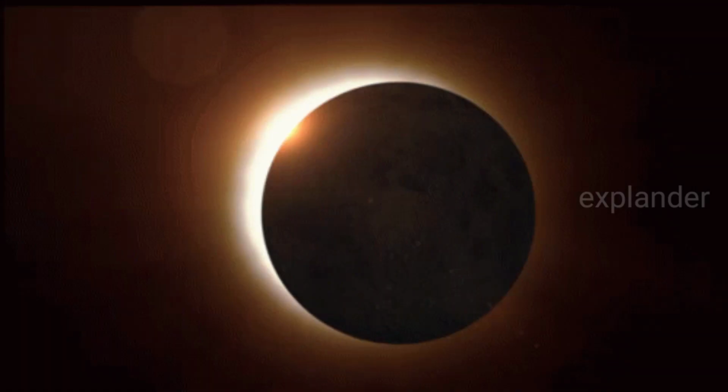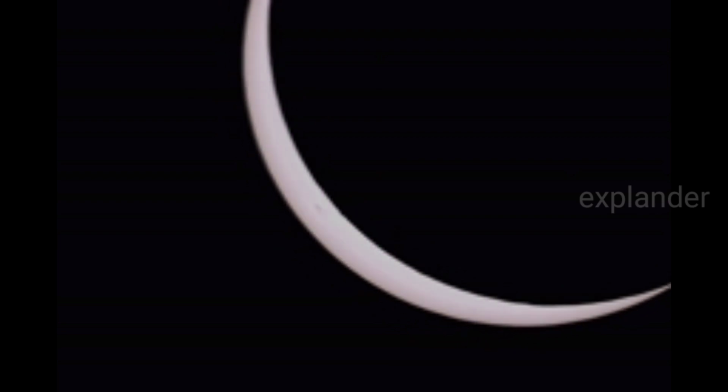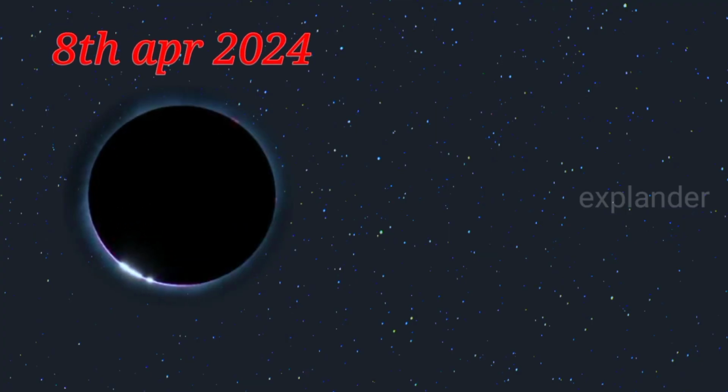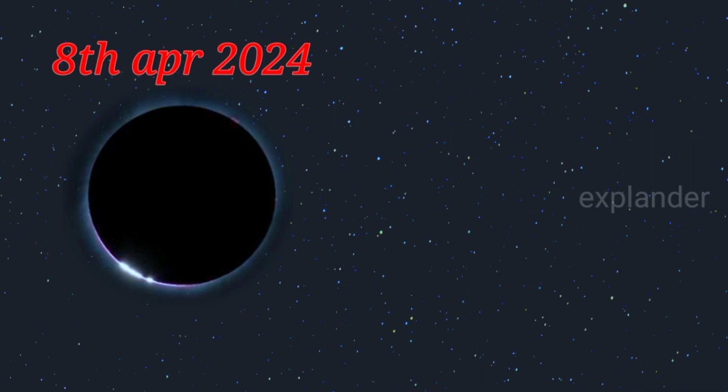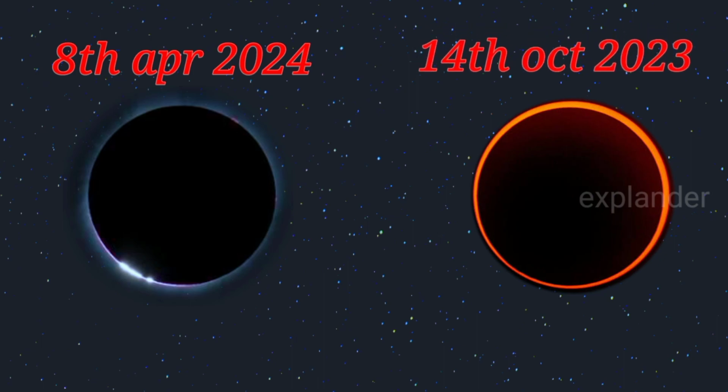Does everyone know what a solar eclipse is and how it occurs? It happens at least twice every year at specific parts of the Earth. Like on April 8, 2024, a solar eclipse occurred, but it was different from the last one, which happened on 14th October 2023. Can you spot the difference?